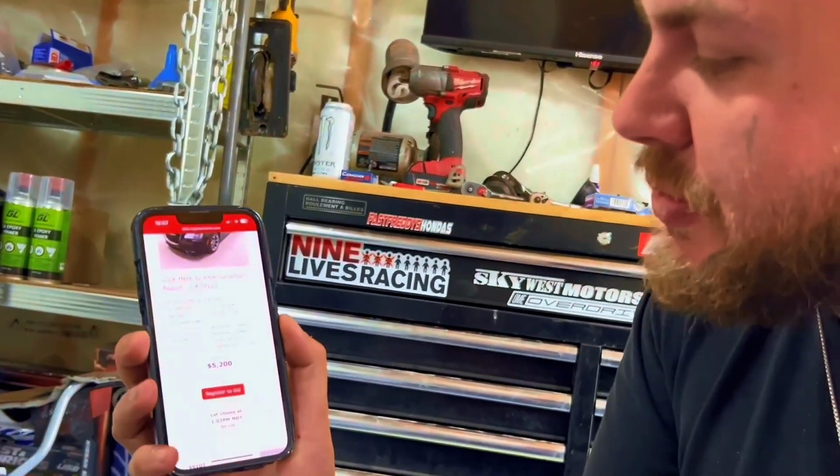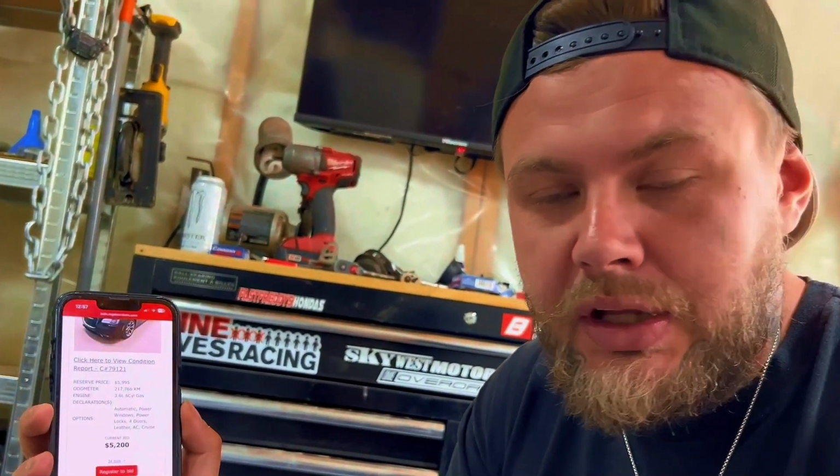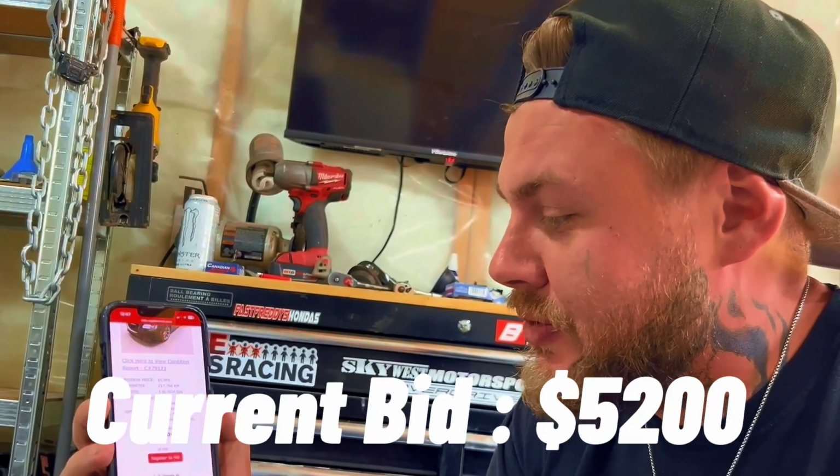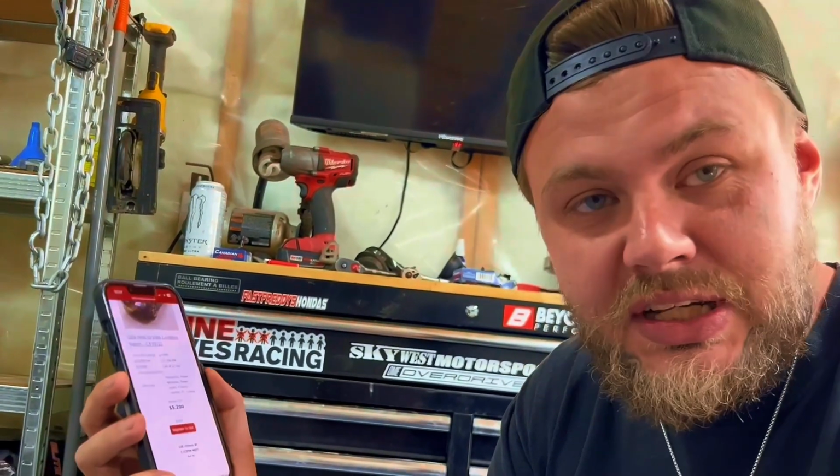Okay, the bids are happening. It's happening. I love this part. This is the addicting part about auctions. It's bad. It's kind of like gambling. So right now we are at 34 bids. We went from 28 to 34, pretty much in the blink of an eye. We're at $5,200. So we're so close to making that reserve, and there's still 5 minutes and 4 seconds left.